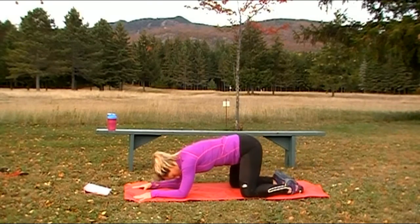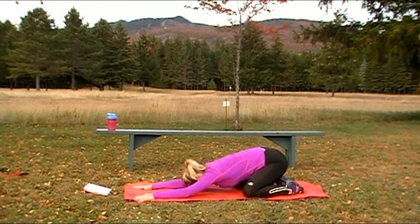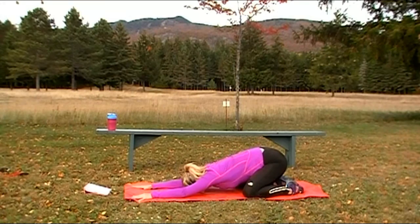Bring your big toes together, open up your knees, and lengthen your arms. If you ever have a sore shoulder, you can just keep one arm with you, okay? Really lengthen your hands.